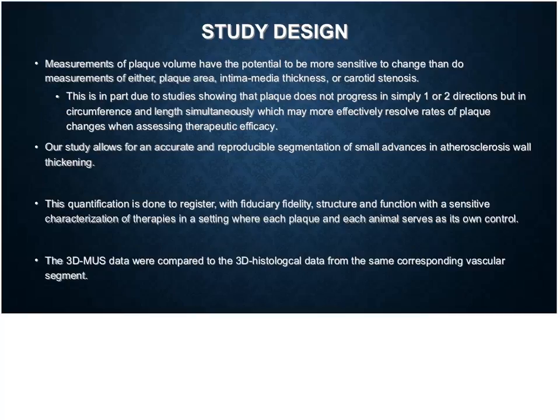That being said, plaque volume, because it grows in 3 dimensions, we have millimeters cubed instead of millimeters squared as an index of the sensitivity of plaque growth. So we get a much more sensitive response to the disease state and a much more sensitive response to therapy, because we're able to get more of the growth profile of the plaque over time.